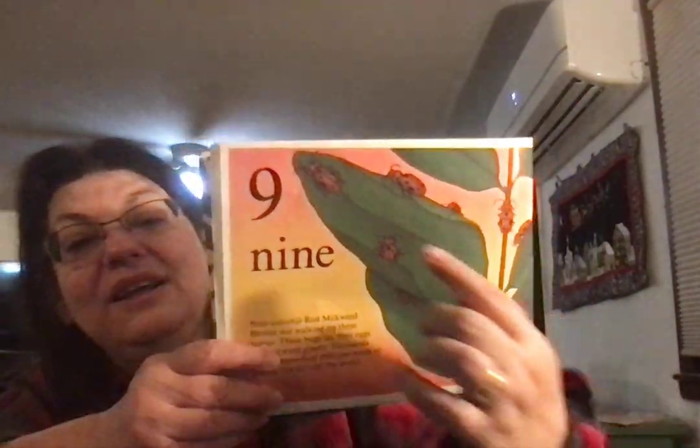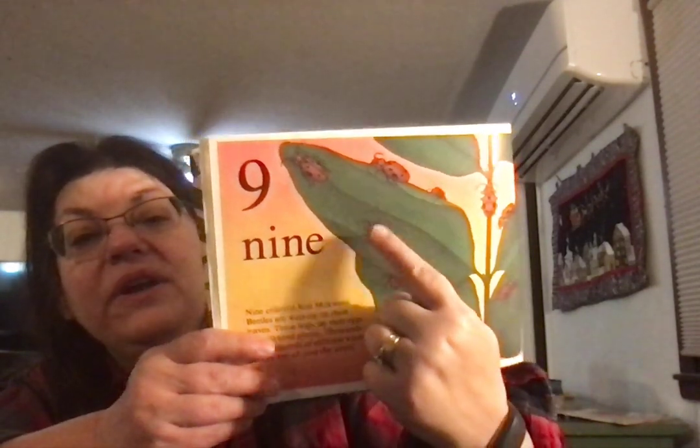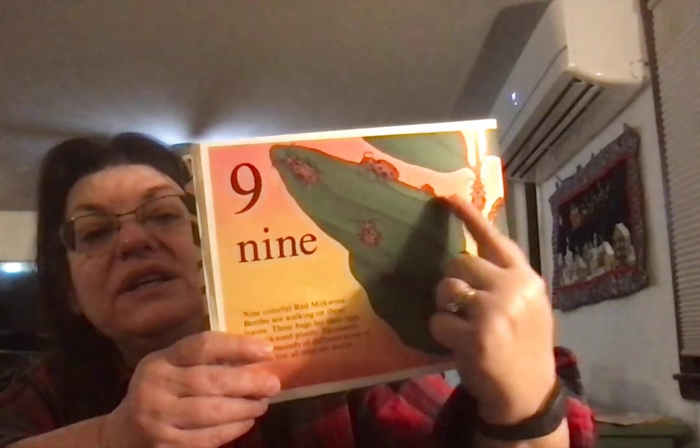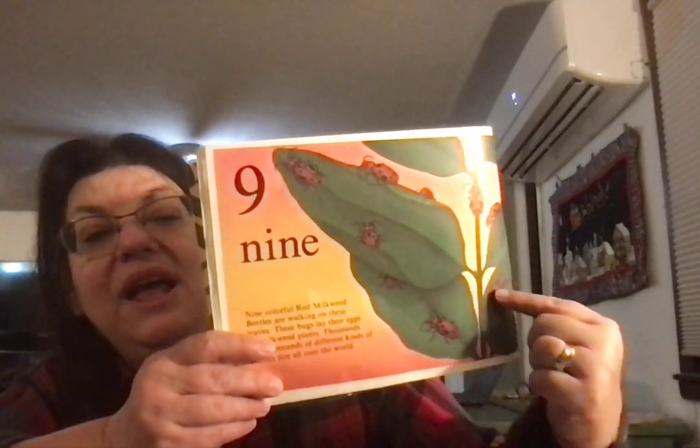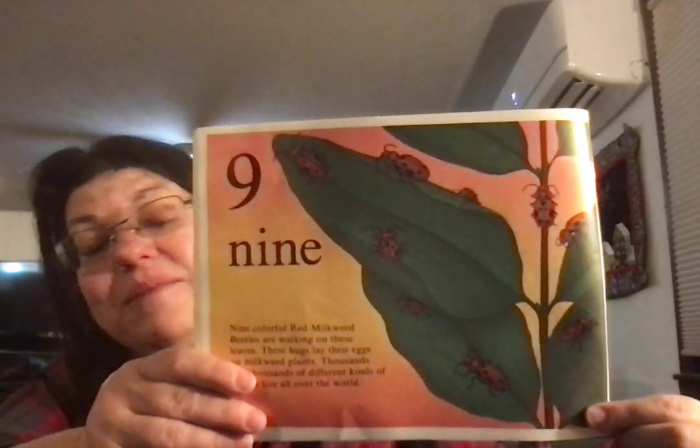Nine. One, two, three, four, five, six, seven, eight, nine. Nine colorful red milkweed beetles are walking on these leaves. These bugs lay their eggs on milkweed plants. Thousands and thousands of different kinds of beetles live all over the world. Monarch butterflies like milkweeds too.